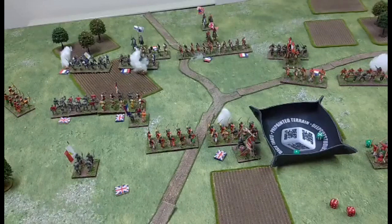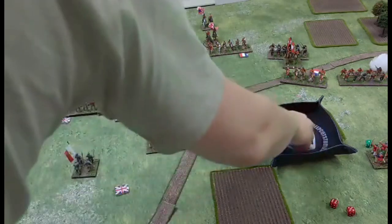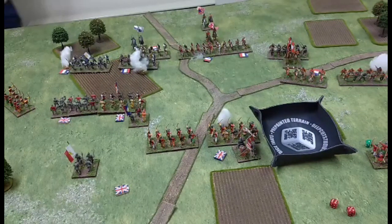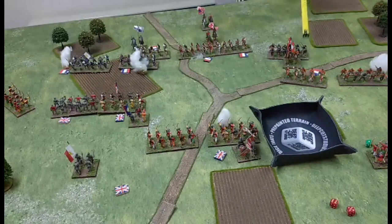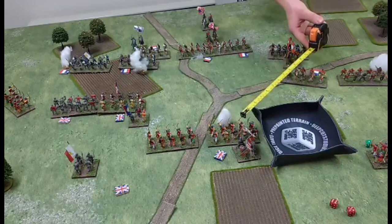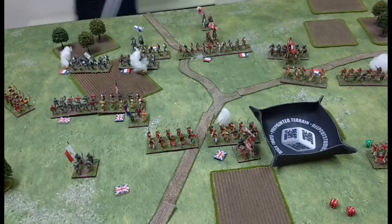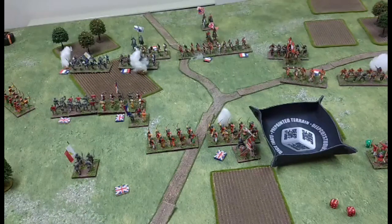Six. Hold your ground disordered or retreat in good order. They're already disordered, they might as well hold their ground disordered. And then the final set of shooting will be these archers. They're going to fire over there. Doesn't really matter because they can only do a break test. They passed that one already.